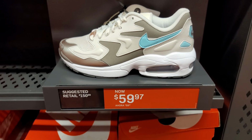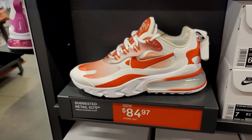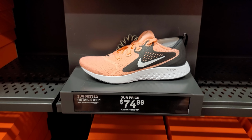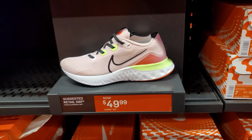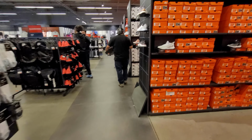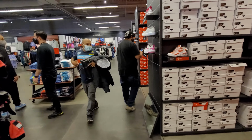Pretty dope. Air Max 2 lights. Got the React 270s. More React 270s. I guess with the exception of this is a Nike Legend. This is a Legend React. Right next to it do have some Revolutions, Renew runs, more Renew runs. Just nothing super exciting, to be really honest. Yeah, let's go check out the children's or the grade school sections, see what's up.